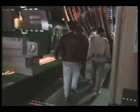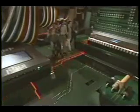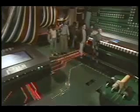Wow. Look at all the different colors. This is really cool. Isn't it great? Wow. This is like Star Trek or something. Look at all the different colored wires. I know, look at all the lights. Dave, this is really confusing.